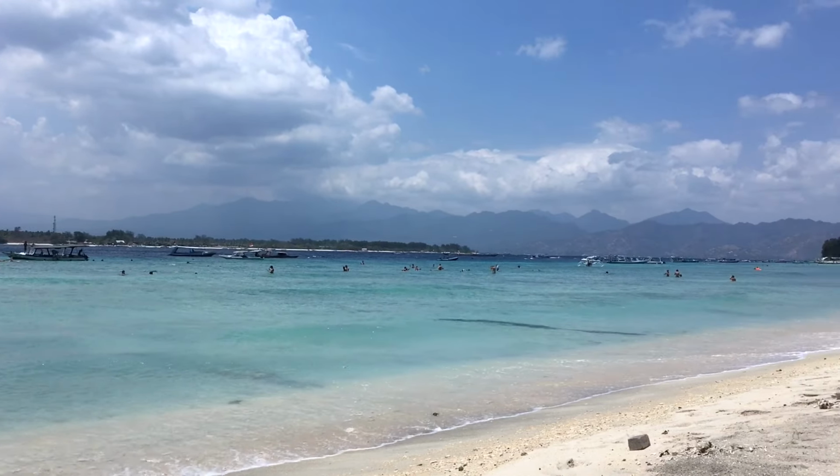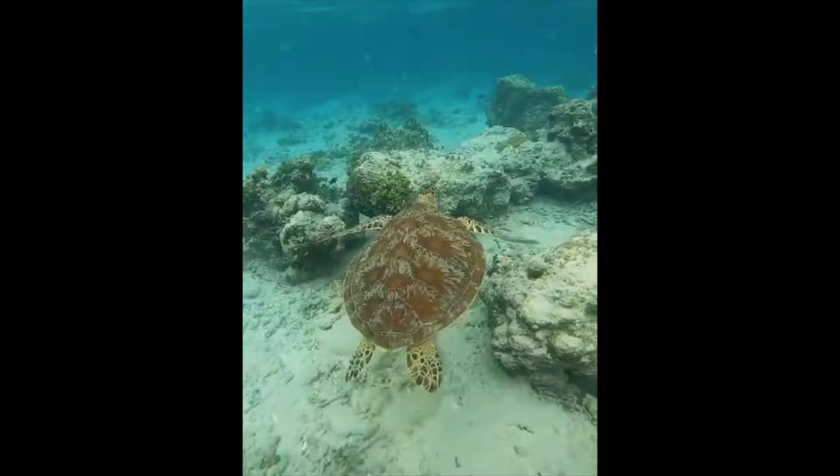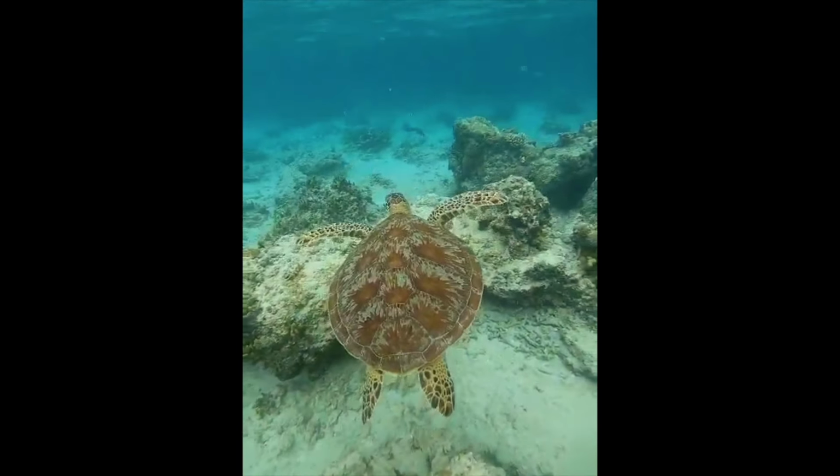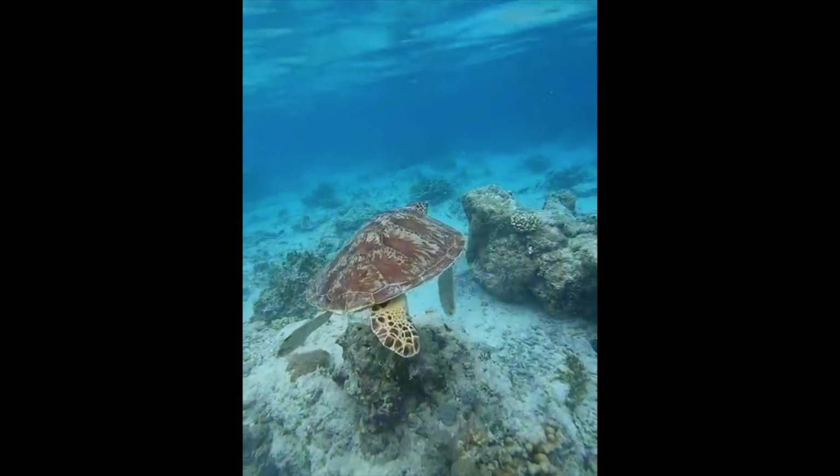I quickly realized Gili T has room for wild nights, but also plenty of relaxation. My favorite memory was snorkeling just off the shore and seeing my first sea turtle swimming amongst the coral.